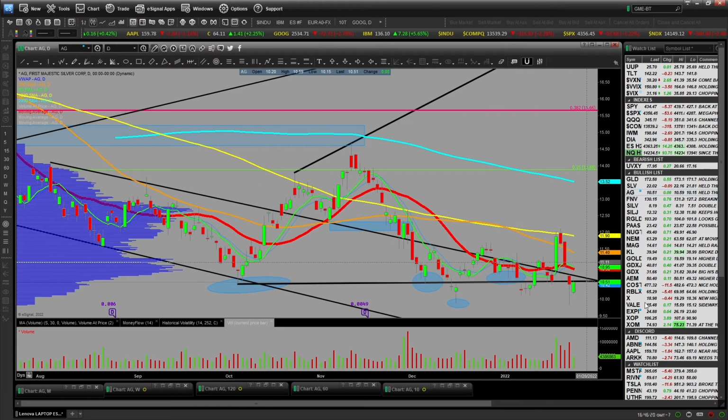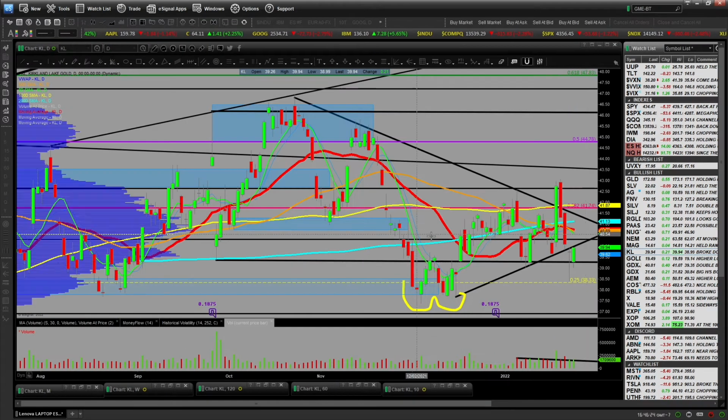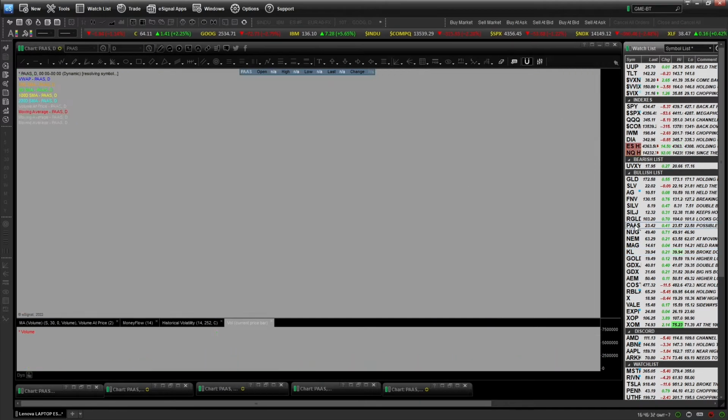Keep it simple. Let's get into KL. KL rallied nicely, is another one. Every time it gets under 39, it did this doji yesterday. Here it came. Now you're back testing the old trend line. Is it going to go lower? We'll see. We shall see.